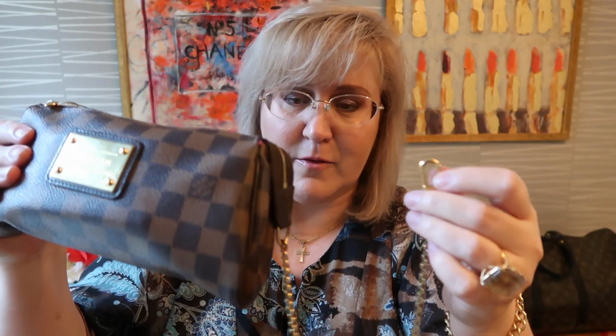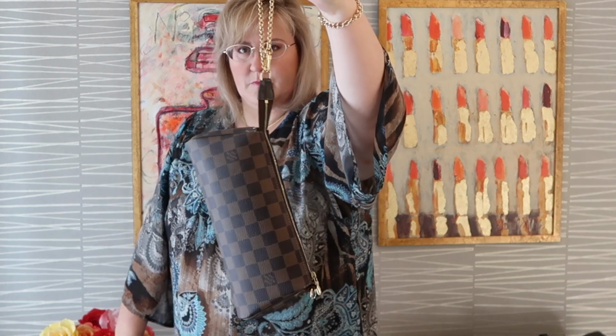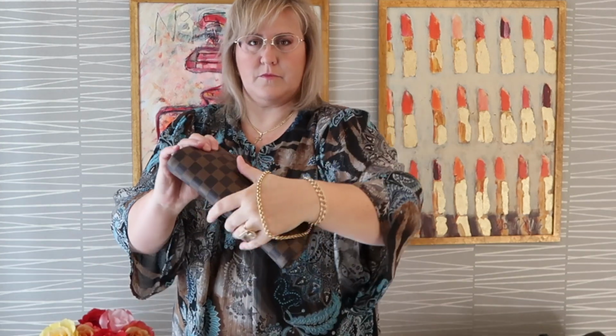But I have worn it as a clutch with this long piece tied onto the end for a little bit more security, because you can just grab onto it like that and it fits well. But most of the time for me, yes, it is crossbody. Hanging from one shoulder, personally, I don't think that looks as good or feels as secure.